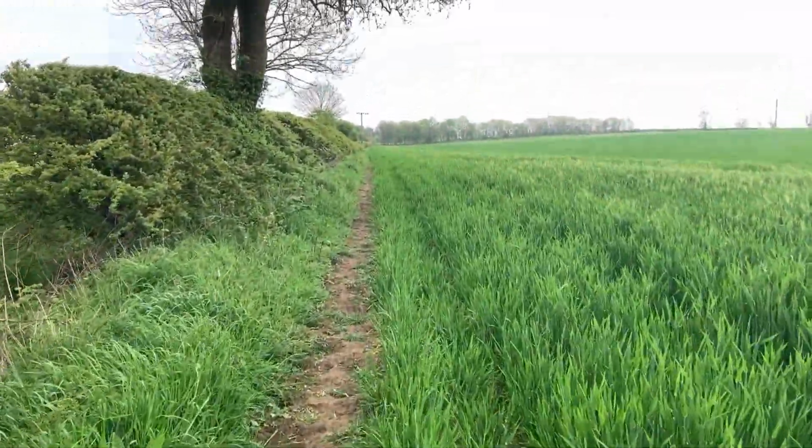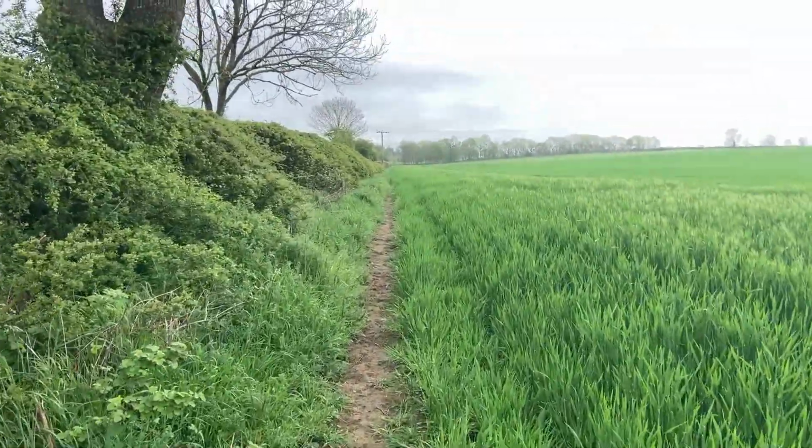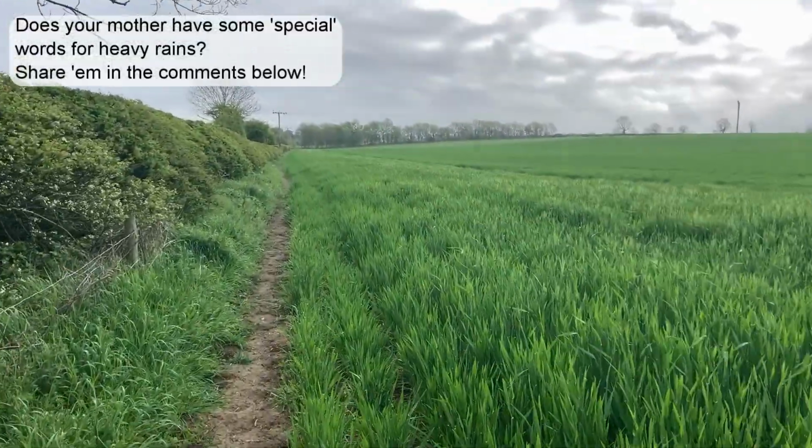Was worried it was going to be quite muddy, because I heard the rain last night about 10 o'clock at night. Oh, it was hammering down, or fair puthering, as my mother would say. So, yes, here we are.